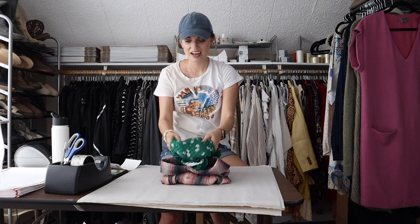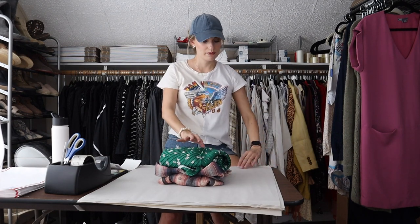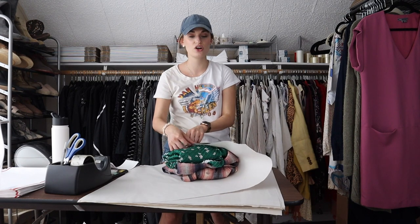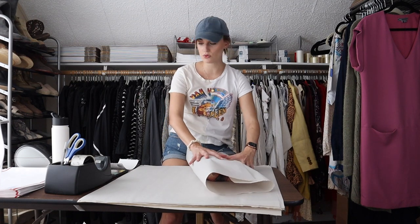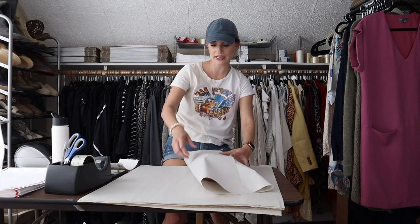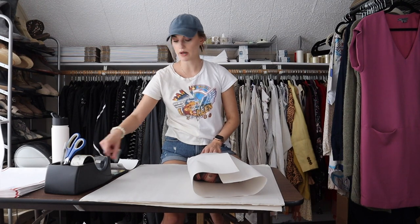I have said this so many times, but I always grab poncho style pieces like this just because they sell so quickly for me, especially in the spring and summer months when people want some lightweight layering items. And that one was, did I say it was Banana Republic? So it was, you know, a pretty reputable brand.